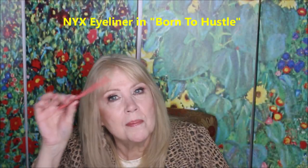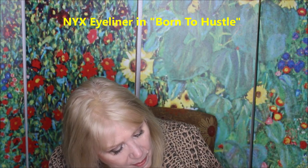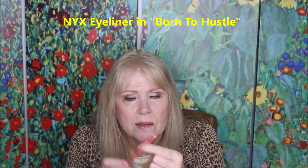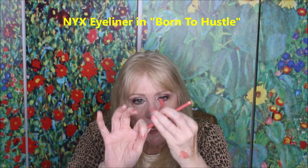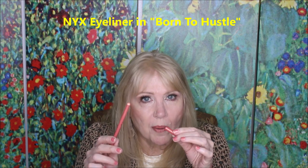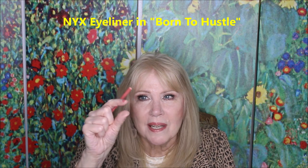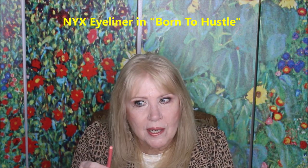This was a fail from NYX. Boy, NYX pissed me off with this one. This is the Born to Hustle lip pen, and it's one that you turn up, and I told you I had started to ruin it because I tried to sharpen it and it turns up from the bottom. There's only like maybe a half an inch of product in here. I was like, are you kidding me?